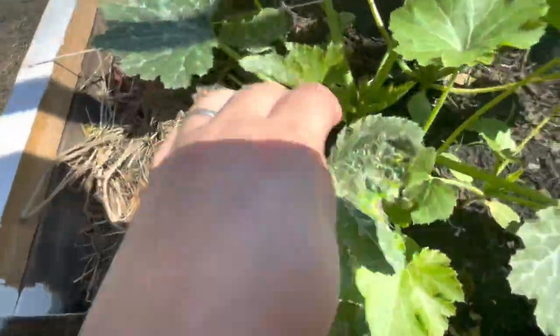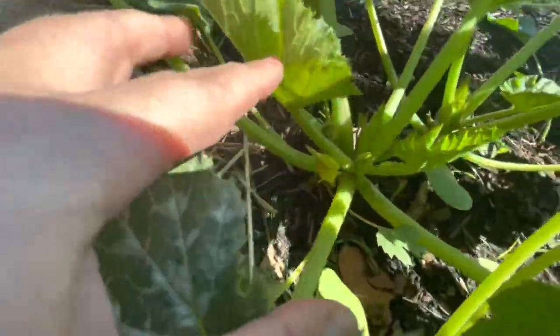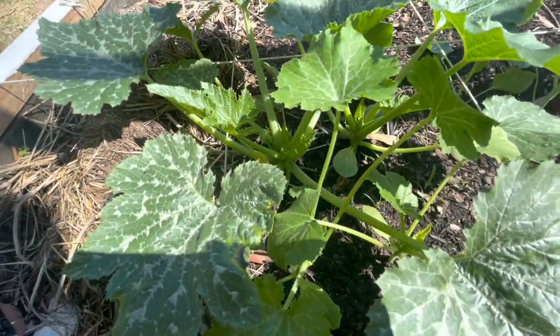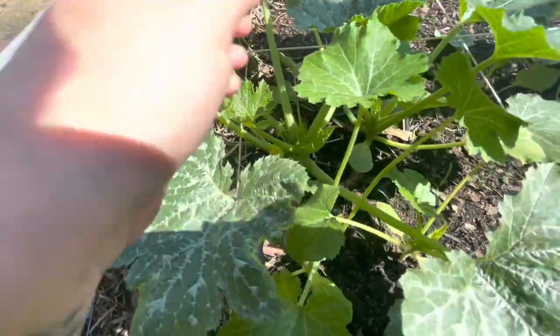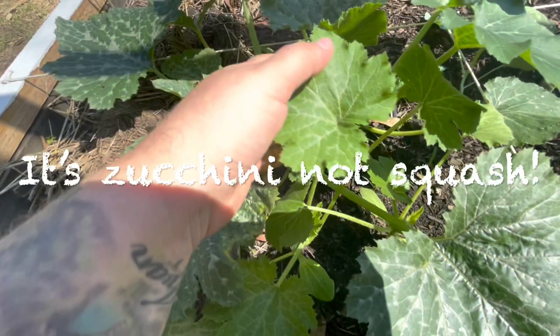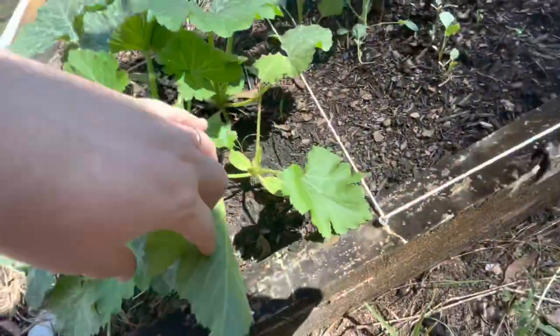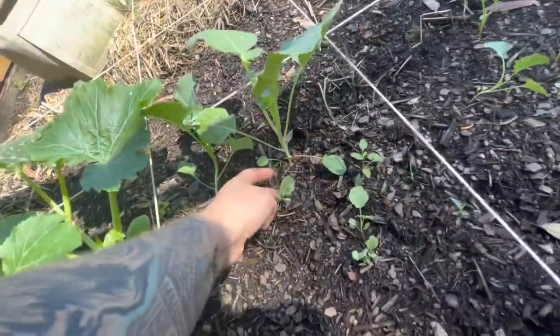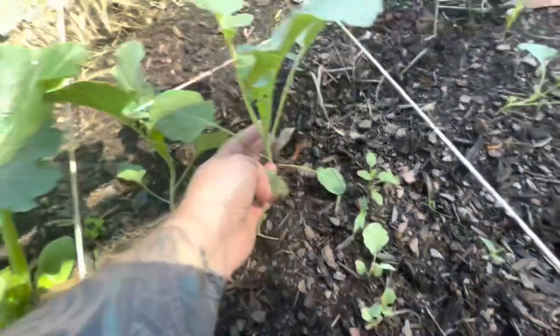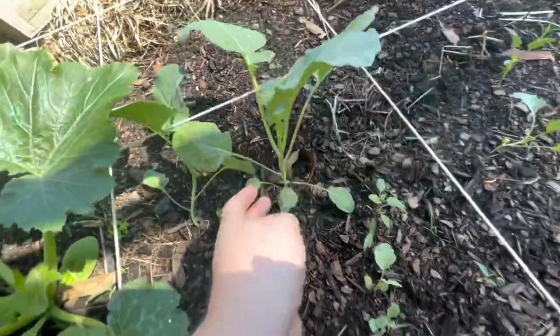And look here, my first squash flower. I'm pretty sure it's squash. Look at them, beautiful, nice and big. Some of these are a little bit spindly, but I know that they're going to get stronger, like this one. Look at that, beautiful. Lots of things happening with the garden.